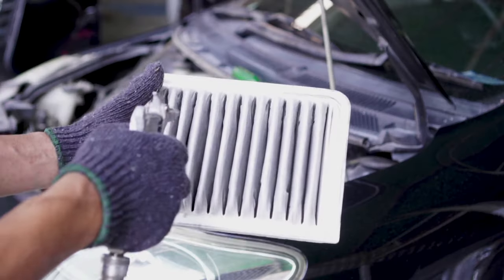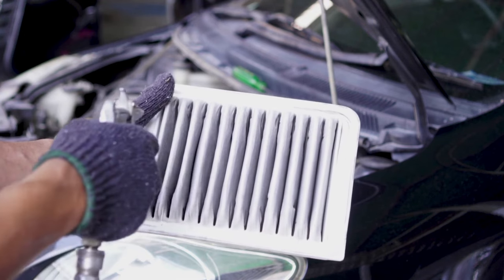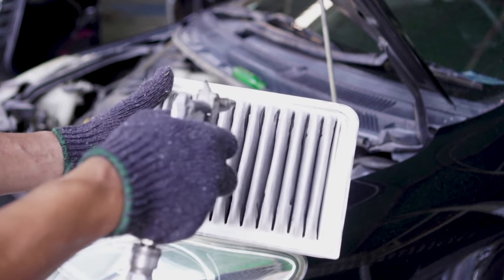Now, the next maintenance cost on the Ford Mustang Mach-E is the cabin air filter. So usually when you get an oil change, they check your cabin air filter and they try to price gouge you and sell you a $10 filter for 50, 60 bucks. But Ford recommends changing these every 20,000 miles since there's no oil change service interval, so that they can't price gouge you for it.